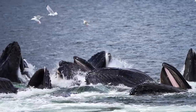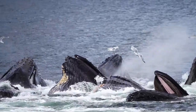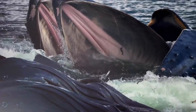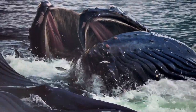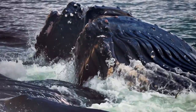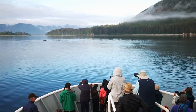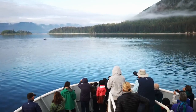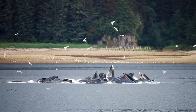This morning we got to enjoy one of the coolest wildlife experiences in the world, in my opinion. We got to experience humpback whales, cooperative bubble net feeding. Now what is that? They work as a group. This is a group of unrelated individuals. They gather here in Southeast Alaska every summer, and they work together to eat herring. It's incredible. We saw a group of nearly 20 whales.